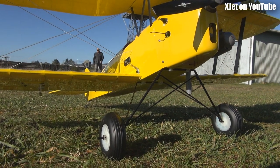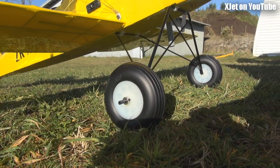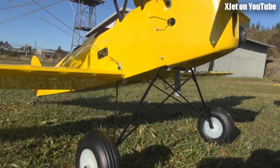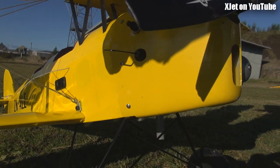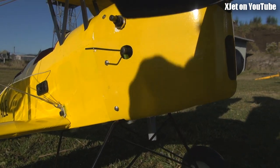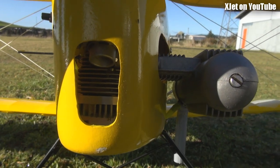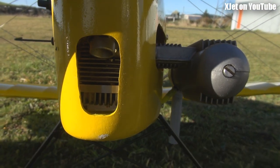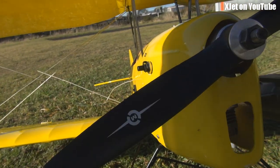Here's Ron's wonderful Piper Cub. Those are the original de Havilland wheels that came out in the 30s. Fantastic. Just like the full size, the needle valve comes out the side here. And is that a Gypsy you've got in there, Ron? That's an ASP Gypsy. Fantastic motor. And look, master air screw, just like the original.